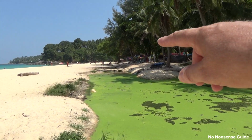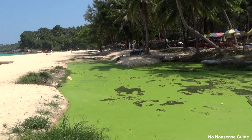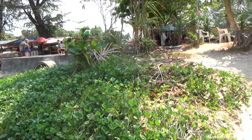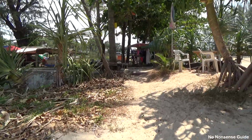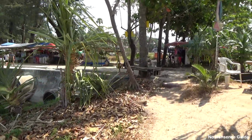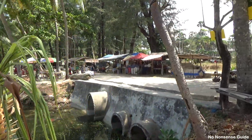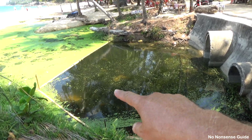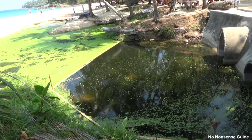I don't exactly know where it goes because it looks like it sort of stops there, but I'm sure it doesn't. It must enter the sea somewhere at some point. Maybe it runs under the beach, I don't know. But we're gonna have a walk up here so you can see the facilities. Now this is what I was talking about earlier. You can clearly see that water is not a nice colour. It's like a blacky browny colour.